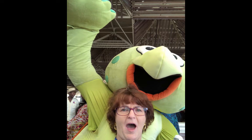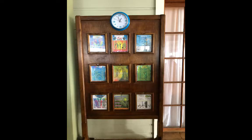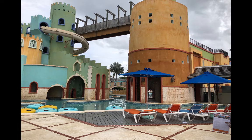It was not as luxurious or fancy as Secrets and Breathless, but it was really pretty, very well done, and the amazing thing was the children's activity. Look at all those activities. Obviously, they had a huge water park. This is outside of the beach looking towards the water park. This is the water park.